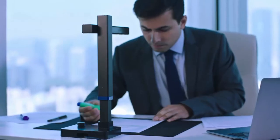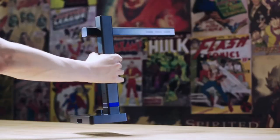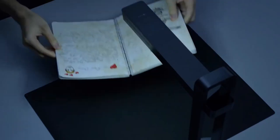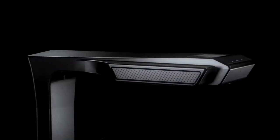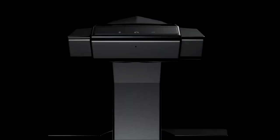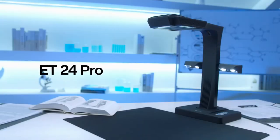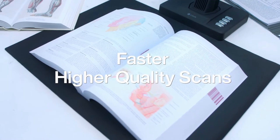We've been making scanning smart for years, from portable, lightweight scanners that you can carry with you everywhere to high-end scanners that can scan entire books within minutes. We are now bringing you our most advanced scanning technology with the highest resolution yet. Say hello to the Caesar ET24 Pro, giving you faster, higher quality scans than ever before.